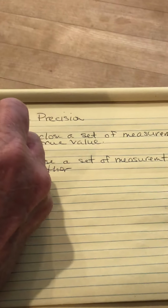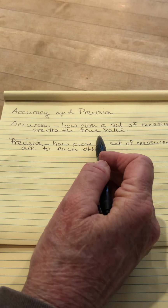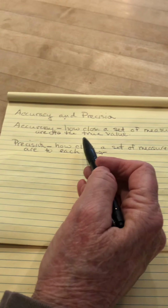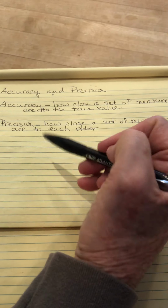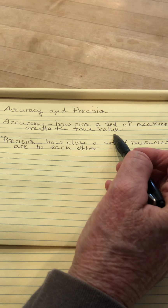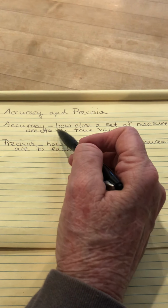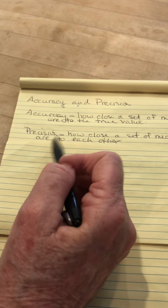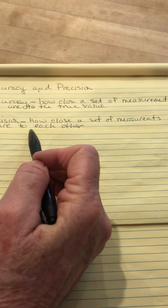Accuracy, that is an ACY at the end, although you probably can't tell, is how close a set of measurements are to the true or accepted value. So for instance, if you were calculating the density of pennies, and if the pennies were full of aluminum, say, which they're not, and you were getting densities of around 2.7 for each set of pennies, that would be a very accurate number. All right, so you got 2.68, 2.71, 2.70, 2.71 again. Those are accurate. They're close to the true value of 2.70, and those numbers would actually be precise as well, because they would be close to each other. That's the definition of precision, how close a set of measurements are to each other.